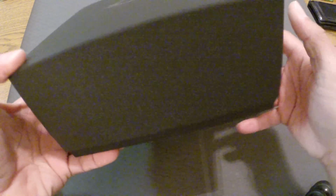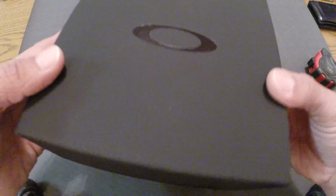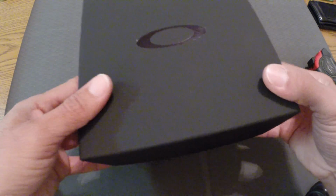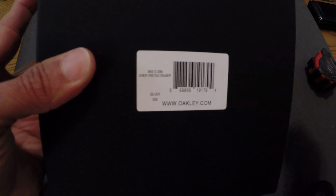Very cool. I was able to get it in pristine condition. It didn't do much damage. The cards do have some damage, but not very much. But the fact that the actual ornament is in pristine condition, just the way it left the factory, I love it. Right there, you see the barcode, Oakley.com, and then it says Bunker Christmas Ornament.